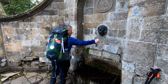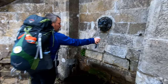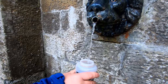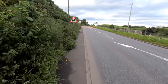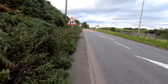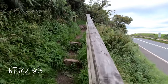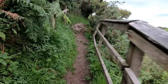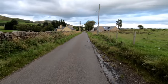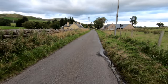Actually, we're going to top up now, get some fresh water, because that doesn't look peaty. Nah, it's fresh as a freshy thing. That wasn't too bad. We break off here, get off this road. So you're looking out for the Nine Mile Burn sign there. Right, we're getting a little bit closer to Nine Mile Burn and we're going to try and find some pitch around there.